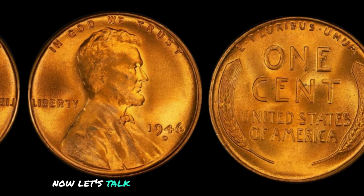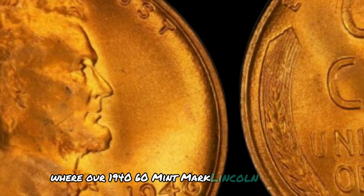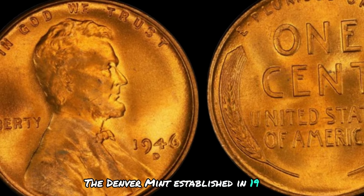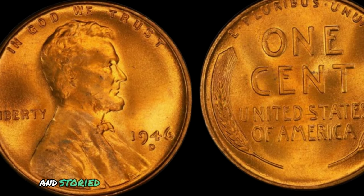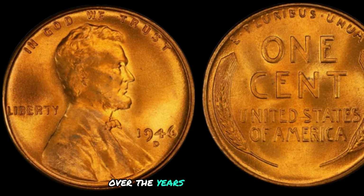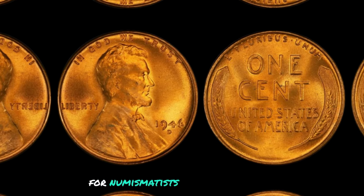Now, let's talk a bit more about the Denver Mint, where our 1946 D Mint Mark Lincoln penny was produced. The Denver Mint, established in 1906, has a long and storied history of producing coins for circulation. Over the years, it has minted countless coins that have become cherished collectibles for numismatists around the world.